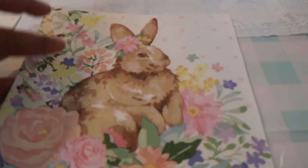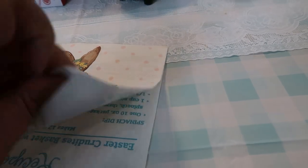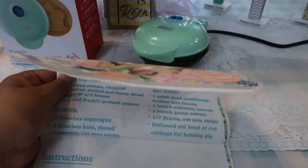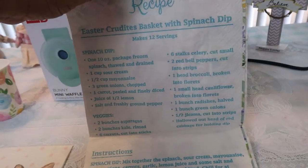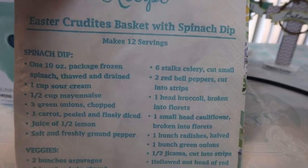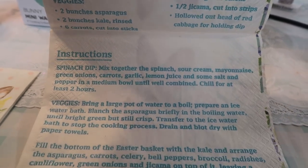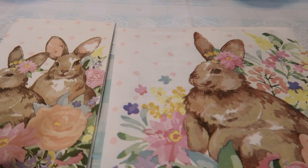And then for the large napkin here, which is really pretty, this one is an Easter crudites basket with spinach dip. Oh, doesn't that sound amazing? And she says it makes 12, and she shows you what to do, and that is all of that there. So I thought that that was really cute that she includes recipes in her napkins.